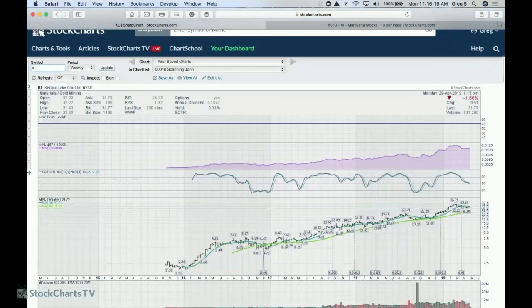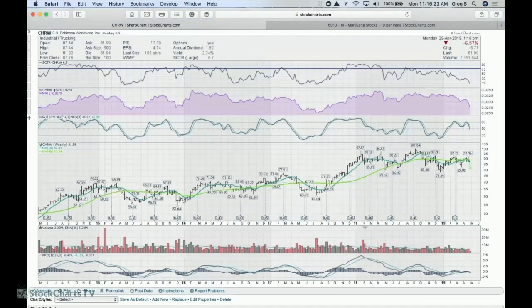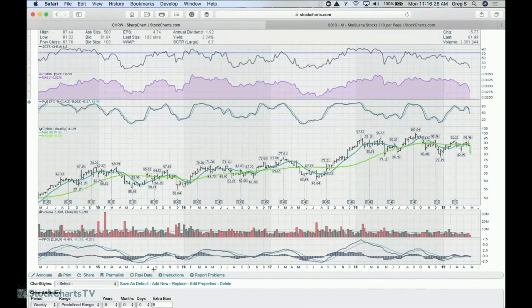All right, let's move on to the truckers. Got a name for you, C.H. Robinson Worldwide, CHRW. This has been one of the worst performing areas of trucking, and trucking has not exactly been doing very well. So what's wrong with this picture?